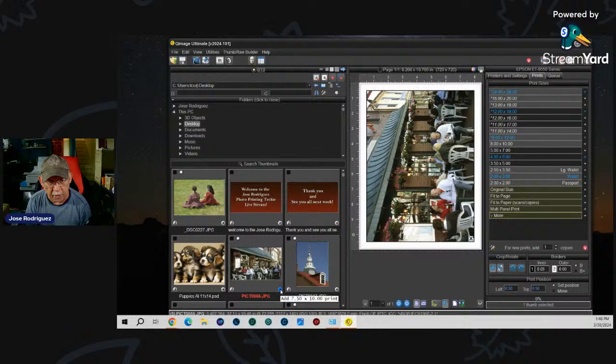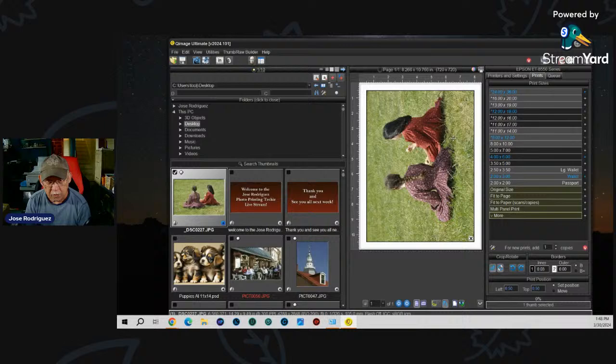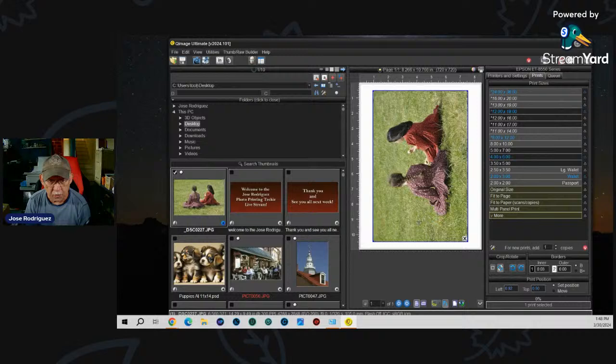Remove this, I don't want that yet. Perfect. Now, am I cropping it? Yes, I am, because it wants to fill that space, including that half-inch border that I created. I'm going to select it, and I'm going to undo auto-cropping. This is what I want.